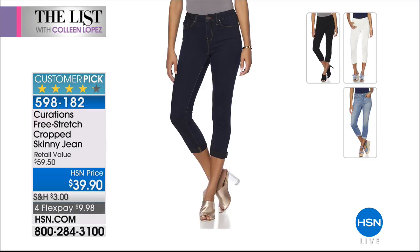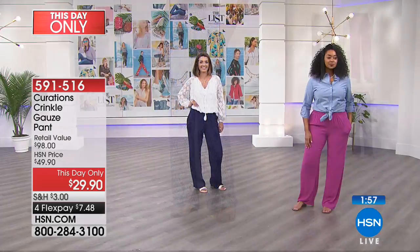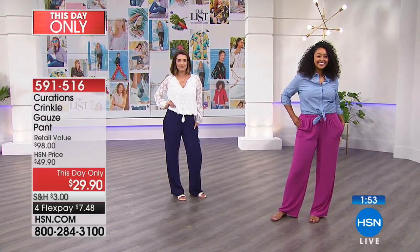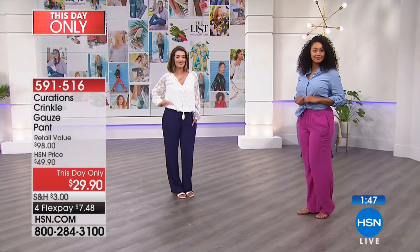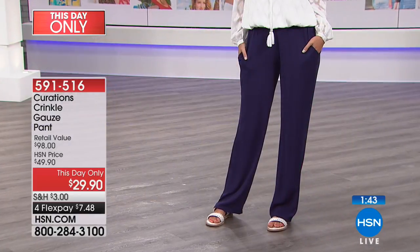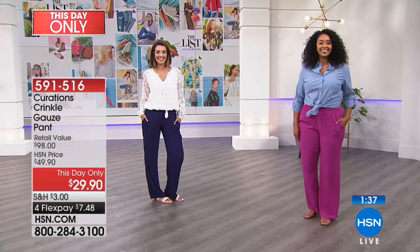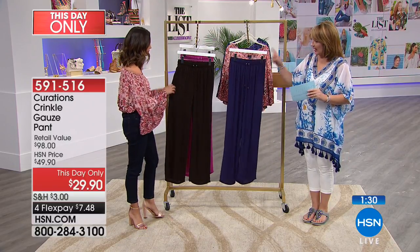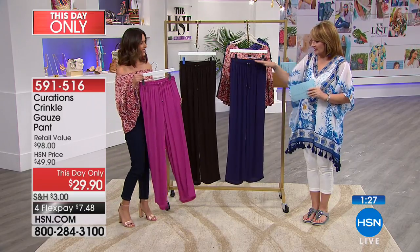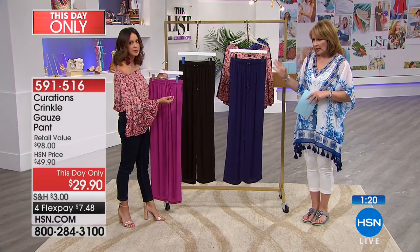And then there's one more pant we want to share with you from Curations, and this is a gauzy, fabulous pant that every girl needs to have in her fashion arsenal for summer and summer wardrobe beyond, must have, right? For sure. It's that palazzo pant. And look at this, guys, $29. You have to look at your card two times to make sure you're reading that right. Exactly. $29.90, this day only price for beautiful crinkle gauze pants. They are 32 inches on the inseam. They're washable. We have three colors for you, including a navy, the black, and we also have magenta. Elasticized waist, beautiful waistband here with the tie. They are as cute as can be. Great, great summer pants. And pockets.